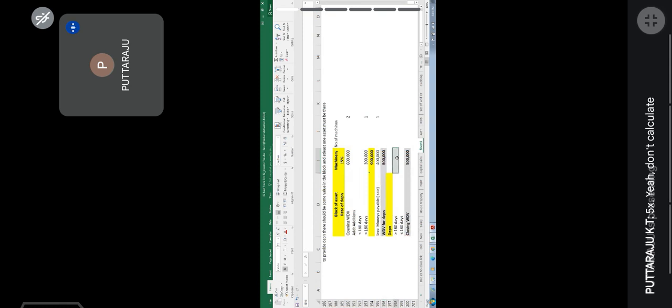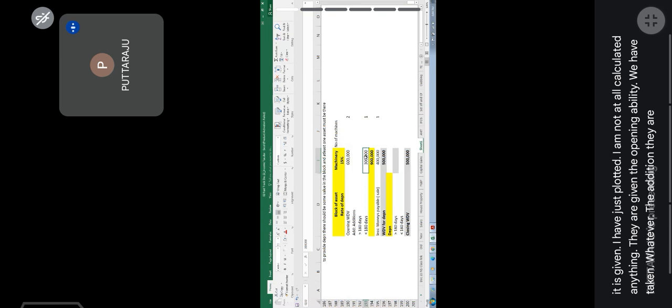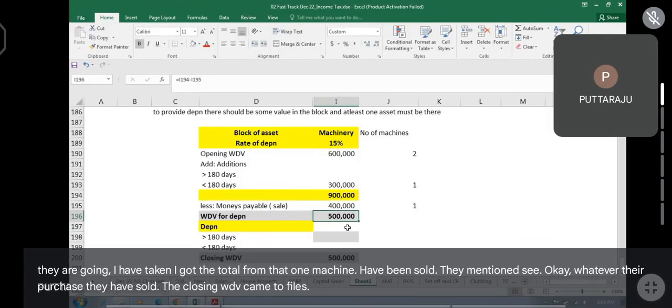Don't calculate depreciation like this. Now, you have to be careful. Understood? Whatever it is given, I have just plotted. I have not at all calculated anything. They have given the opening WDV, I have taken. Whatever the addition they have given, I have taken. I got the total. From that, one machine has been sold. They mentioned C. Okay, whatever they have purchased, they have sold. The closing WDV came to 5 lakhs. Now you need to calculate depreciation.